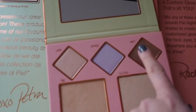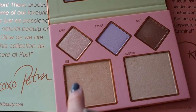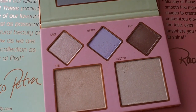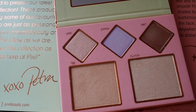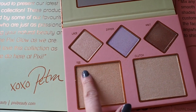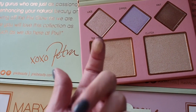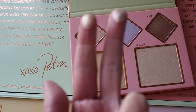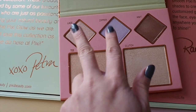And then this one is what I've got, a mixture of this and literally a dab of the Tea, and the slightest dab of Knit is what I've got on my face as my highlighter. Yeah, look how gorgeous. Oof! Yes, please! I've not actually tried out these two shades yet.